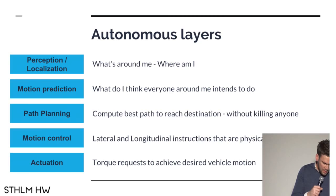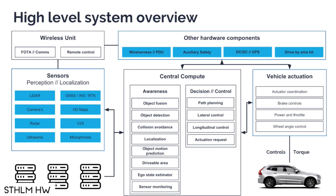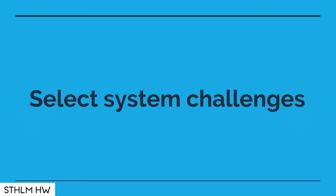That's very high level. We've already gone through this, so I'm going to do the next one. That's a slightly more complex version of what Ingrid showed. We are versed in almost every one of those boxes, out of the 200 in our team. Whether it's building an actual LiDAR or a radar, whether it's fusing them, localization, motion prediction, road friction estimators. We've actually built that for some of the Swedish cars you see on the road here, the top line vehicles. So ego state estimators, whether it's the control loop, the computation side, the path planning, we are versed in all of them.